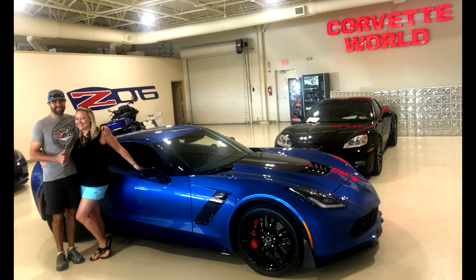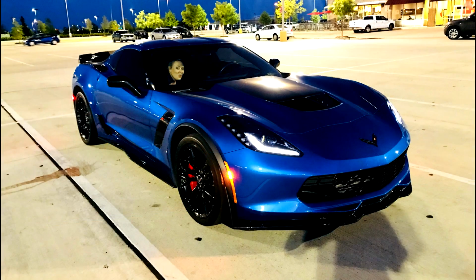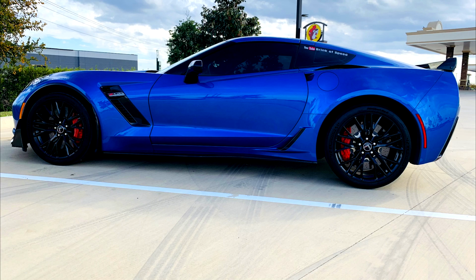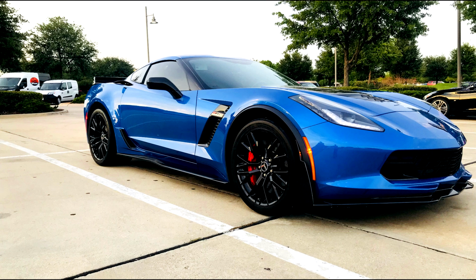Now let's move on to my 2015 Laguna Blue Z06 3LZ with the Z07 package on it. I bought this car in June of this year and paid $73,000 for it. Its original sticker was $105,000. So as you can see, these cars depreciate, but it's very good to get them after they've depreciated. And this car only had 3,400 miles on it. So again, it was a very low mileage car and just beautifully taken care of.